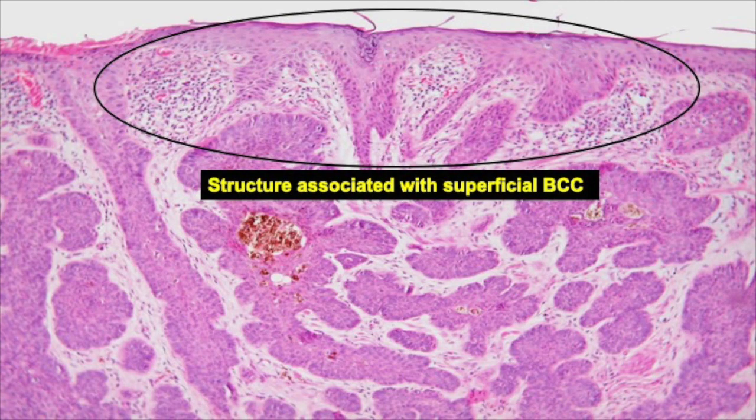Now, what do they represent? These leaf-like structures represent basal cell tumor islands that are pigmented, but the ones that are up here, the ones that are coming off the dermo-epidermal junction, okay? It's not the ones down in the dermis. So, in fact, they represent the superficial component of basal cell carcinoma.